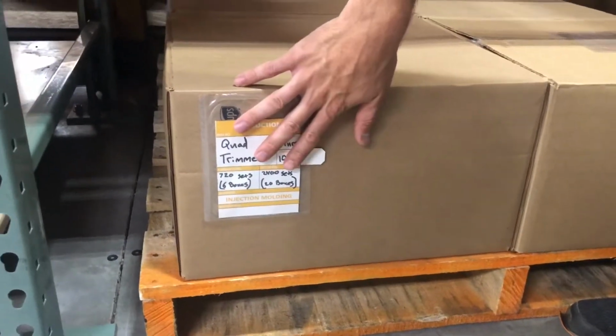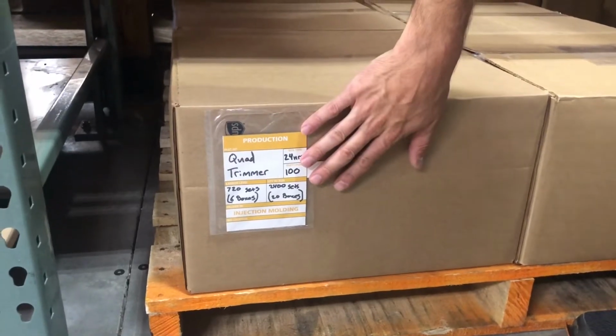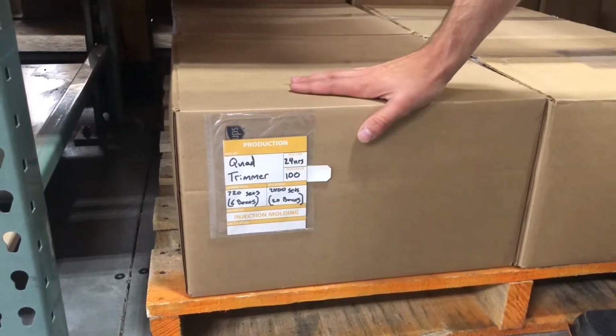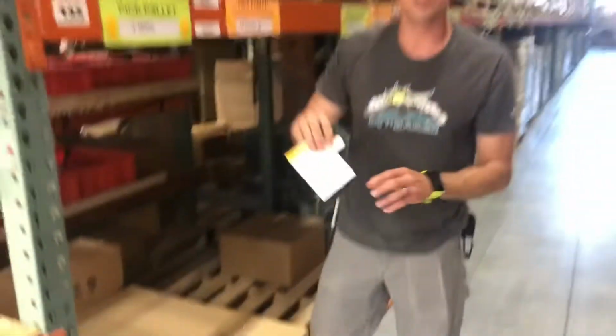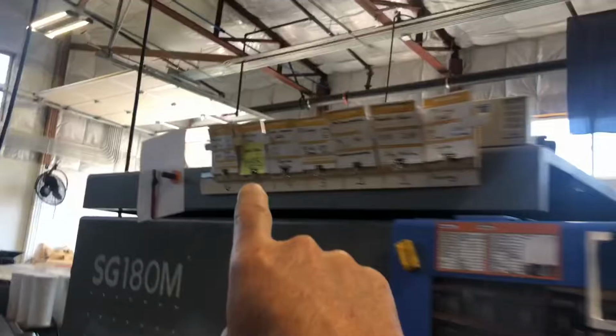And this one actually has a yellow Kanban on it. Yellow Kanban means it requires a machine to make it. So these parts we're injection molding here. So this goes back to our injection molding department the minute I pull this box, and I'll deliver this card as I bring this box over to the station.